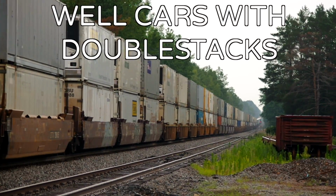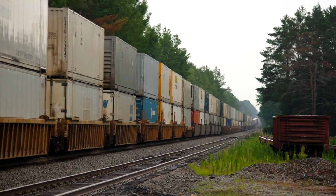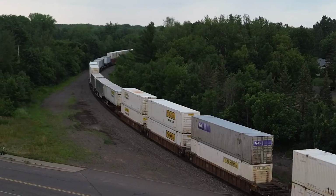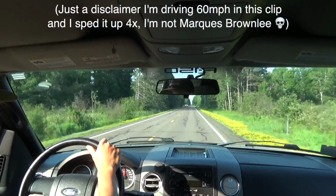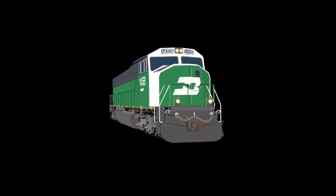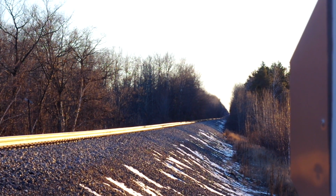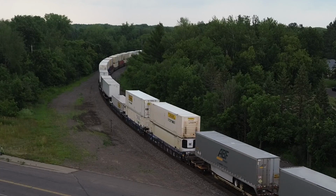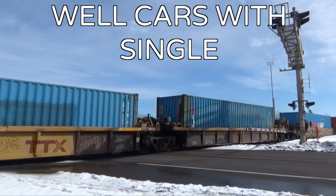Well cars with double stacks. Otherwise known as an intermodal car, but that's technically not what it's called. If you're a fan of double stacks, you're a big fan of anything fast. You probably drive an average speed of 90 miles an hour, even when you're not late, and you're the type of foamer who has no patience whatsoever, and you go insane if you have to wait in one spot for more than 5 minutes. You're also just one of the most base types of foamers, because double stack intermodals just hit the spot.